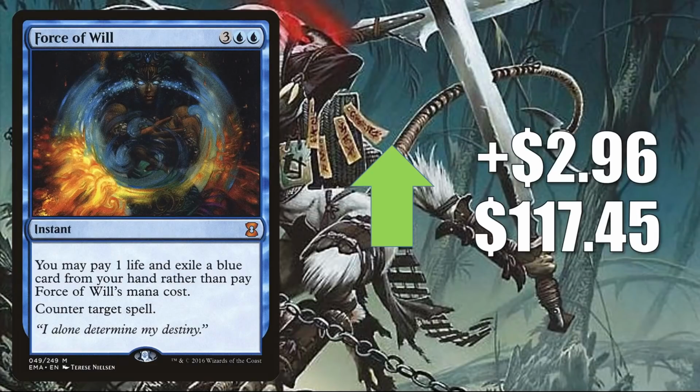Force of Will from Eternal Masters. Again, another card in the Vintage Cube. It goes up $2.96 to $117.45. This is also in a lot of Yuriko, the Tiger's Shadow builds in commander, but it's also in a lot of other decks in that format too. Additionally, this gets tons of Legacy and Vintage play. It's a staple in those formats.